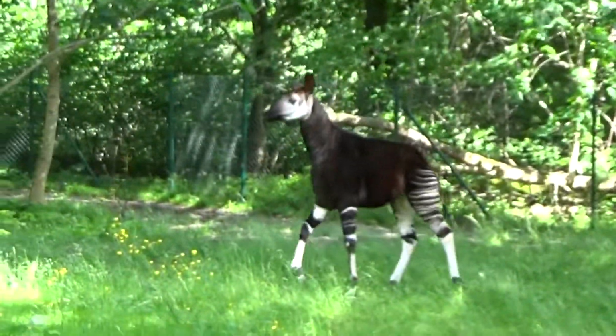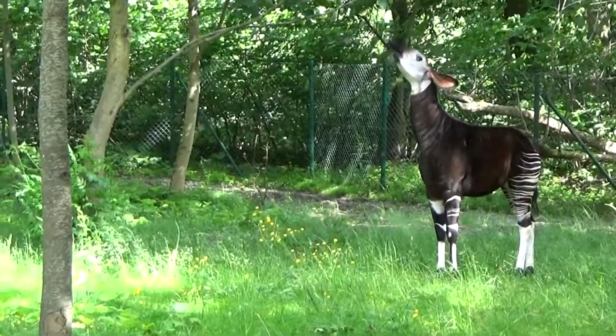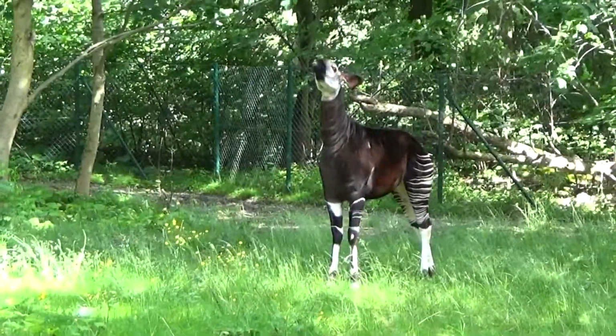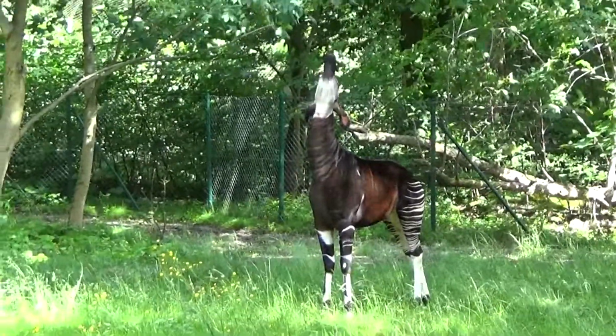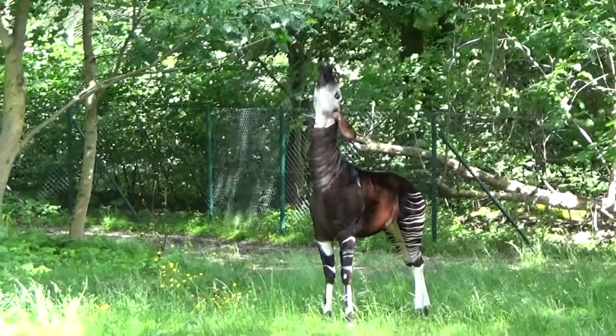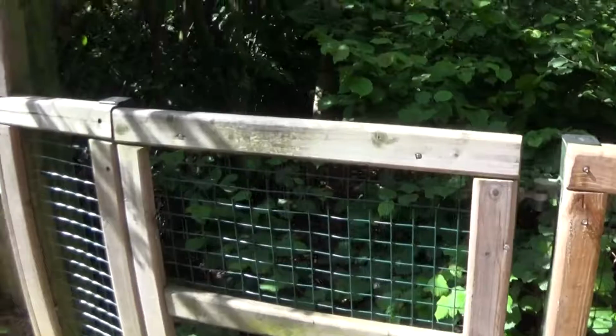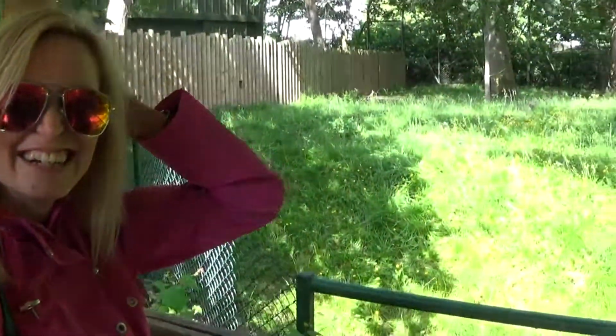Okay. Dad. It looks like half giraffe, half zebra. Yeah, that's pretty much what it is. Zebra. Giraffe. Yeah, but their real name is called... What is it, Eva? Okapino? I think it's just... No, it's just an okapi. Okapi.